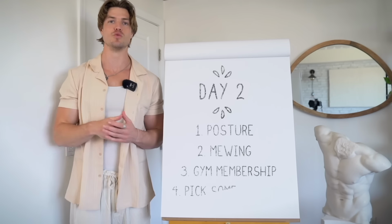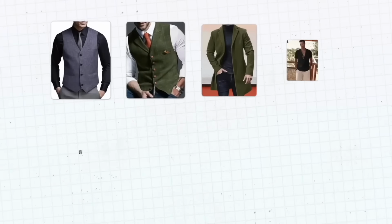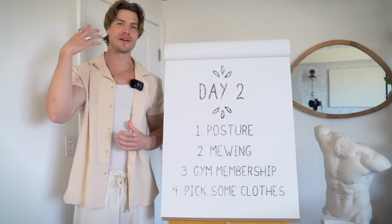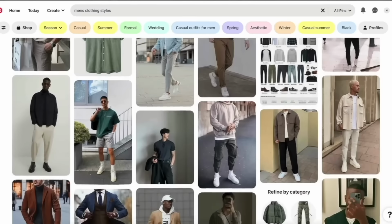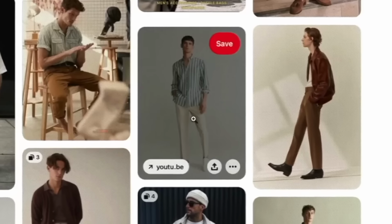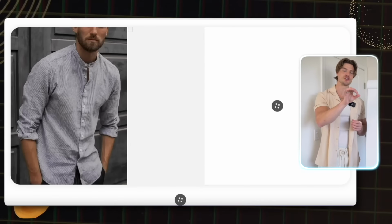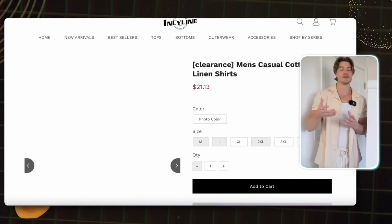Next thing is you want to revisit Pinterest, because now we're gonna pick some clothes, baby. The reason we waited a day is so that we could digest it, think about it a little bit, and not impulsively buy a bunch of clothes just because it looked cool in the moment. So you're gonna go back to Pinterest, look a little bit more, decide on a style, and then click the link on the Pinterest picture. You can usually find that exact clothing or similar products and go ahead and buy it.